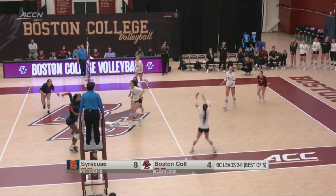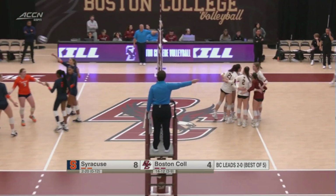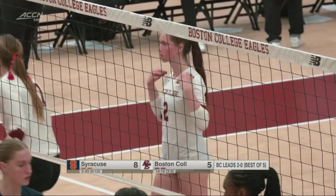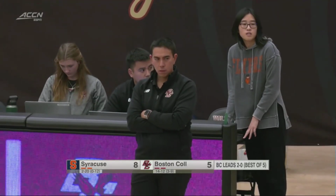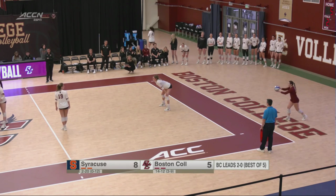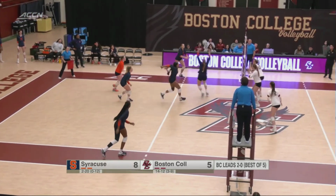Out of system look again. Schroeder from just beyond the 10-foot line. Got a kind deflection there off the hands as it fell in front of a diving Schlichter. Sometimes what you need, right? Get a friendly bounce somewhere. Start to turn a run the other way. BC hasn't needed a ton of runs, but they've been able to go on them when they've had the opportunity. Murphy has had one herself tonight.